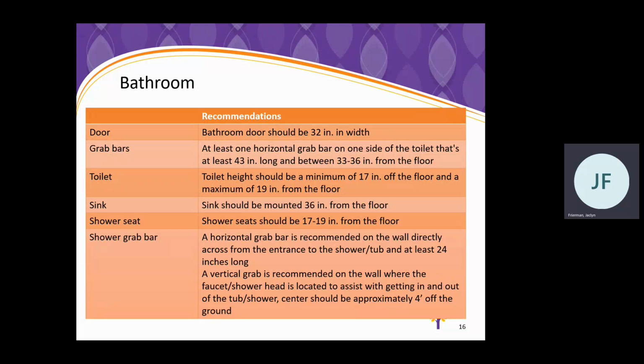Moving on to the bathroom. Below is a chart with recommendations regarding doors, grab bars, the toilet, the sink, shower seats, and shower grab bars.